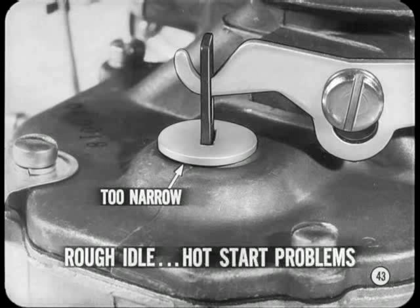If the vent opening is too narrow or the valve doesn't open at closed throttle, vapor pressure will push fuel out of the fuel bowl and into the intake manifold. This will contribute to rough idle, stalling, and hot start problems.